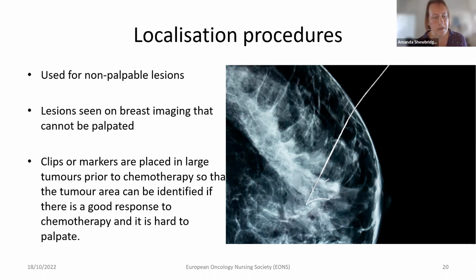Clips or markers are usually inserted into tumours prior to people starting neoadjuvant systemic therapy as well, to ensure that it's still possible to identify the original site of the tumour if there's a good response to treatment. And this means the tumour is no longer palpable. So then the clip is used to localise where the cancer was originally, so that when you do the surgery, you can take out the right area of tissue. It's a really important thing just to think about. If we can't feel it, we need to be able to find it when we do an operation.